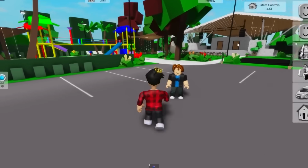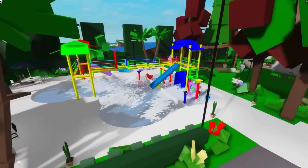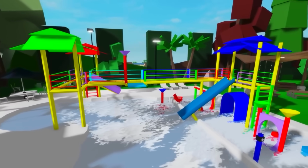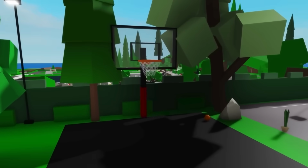This update has got to be the best. I agree, Bacon, but they could have added both this house and the slide. That would have been cooler. True that. At least this new house has this really pretty kids water park. There's a stage if you're willing to put on a show. We also got a basketball court if you want to play ball.